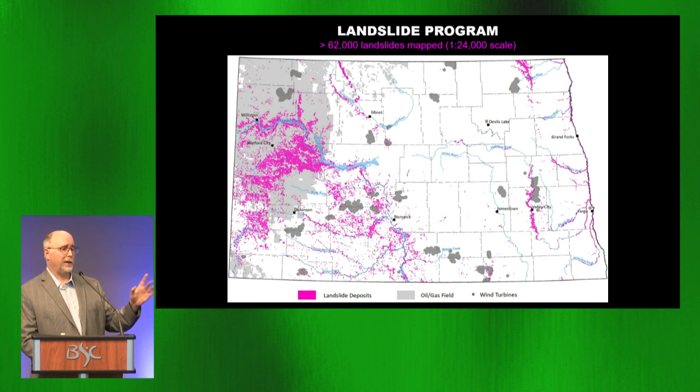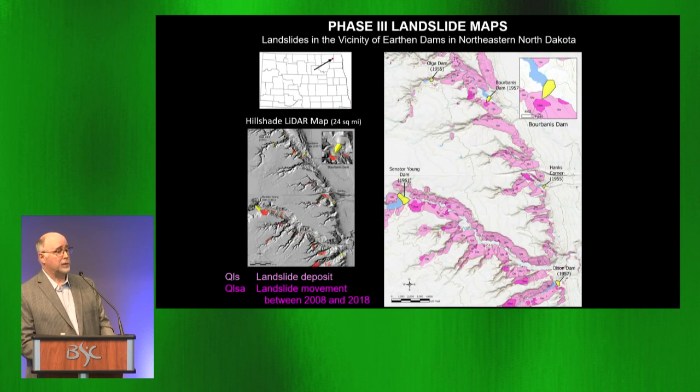That was phase 1. Phase 2, we used LiDAR, which was a real godsend, and also Google Earth. And now we're into phase 3, where we're comparing LiDAR coverages. So the first LiDAR flown in North Dakota was 2008, then flown again in the east in 2018. So we compare those elevations. And so in pink are the landslides from phase 1 and phase 2. The darker pink are what we picked up in the LiDAR coverages, which we had to do a lot of filtering to get, a lot of noise.